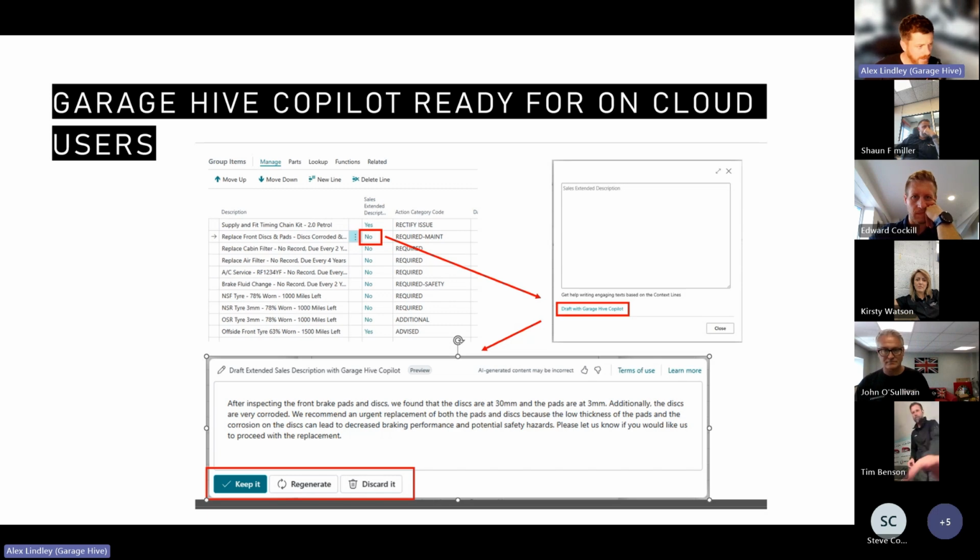Can you hear that car in the background? Can you hear a car? No. No, right. Someone is revving something quite aggressively outside my window, so it's a bit distracting.